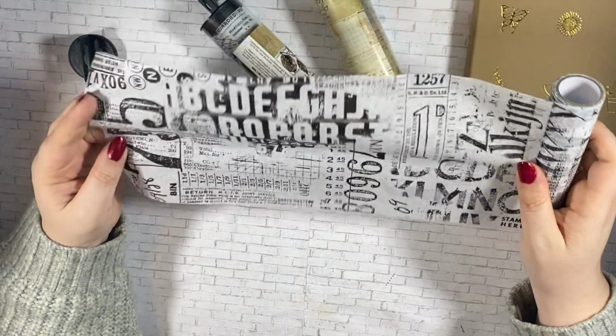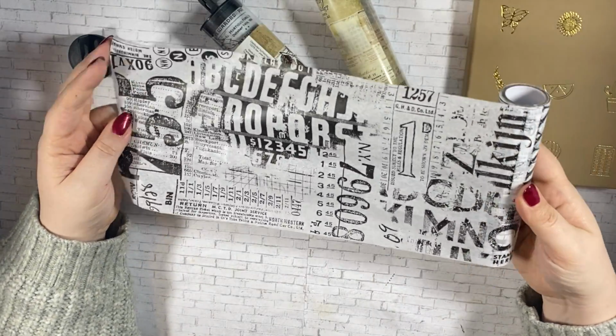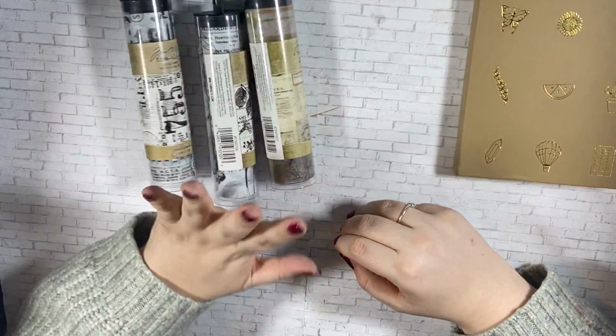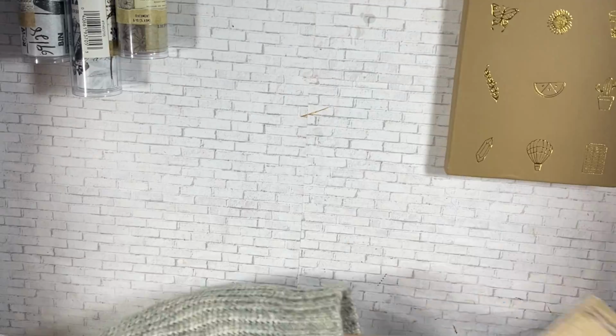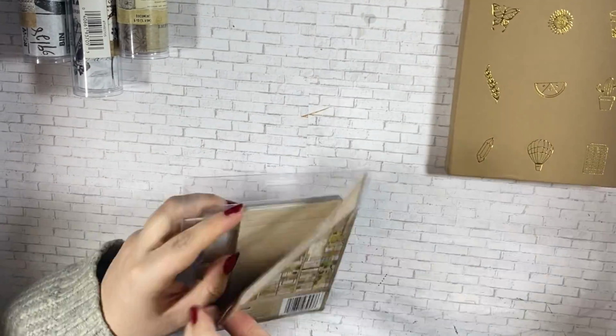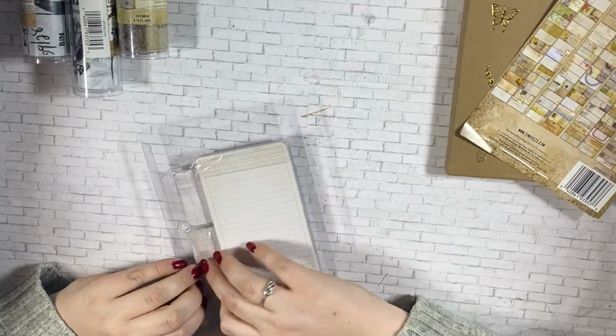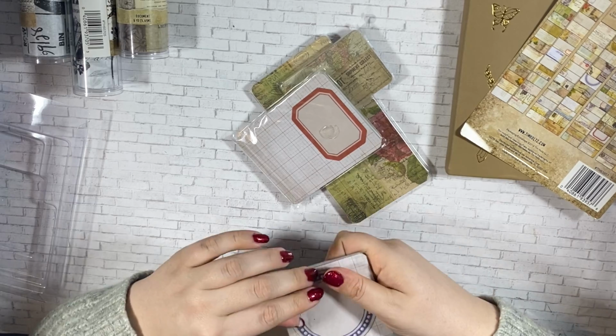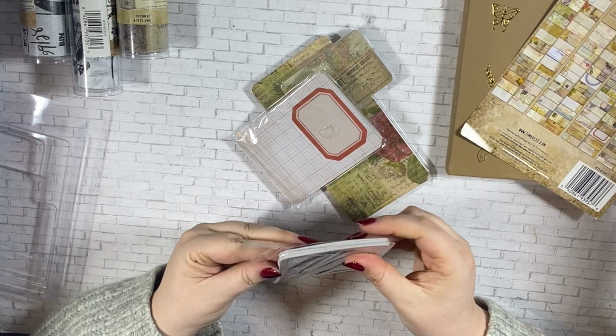Okay, interesting. I'm really excited to try this out. Sweet. All right. Wish it was sticky, but it's fine. So these are the journal cards. Okay, so it looks like, let's open these up.